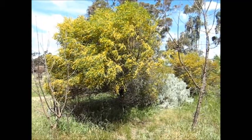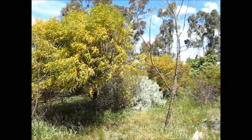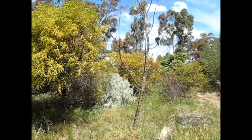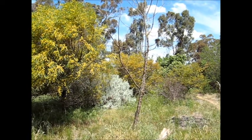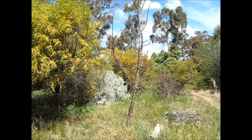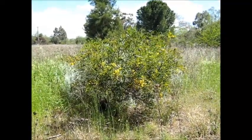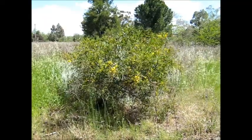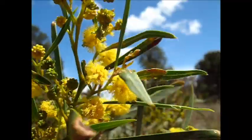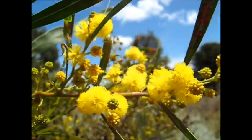Here are some Acacia Salignas I planted as a hedge a few years ago. And they're coming up to their full glory now. They'll live for some years and then they'll have to be replaced again. But in the meantime, of course, we'll be getting new ones coming up. This little one's doing quite well. It'll be beautiful in a few years' time. Beautiful golden balls.